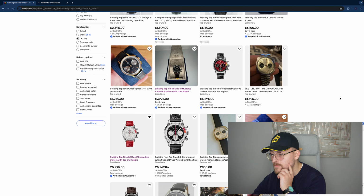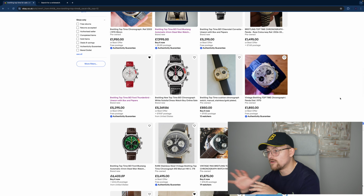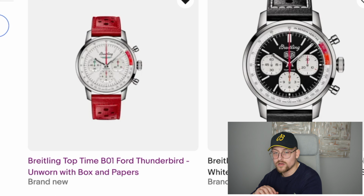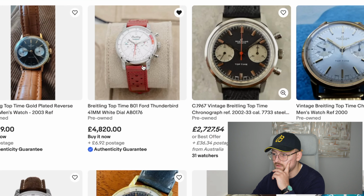Another nice little scalper. We've got a Ford Thunderbird. Now, I love the Thunderbird. I think it's one of the best B01 models. It is lovely. I've seen it in person. Very nice. The red strap is a bit cheesy, in my opinion, but it still looks quite nice as it matches the detail in between 2 o'clock and 3 o'clock. £5,295, great price. Try an offer of £5,000, and that will be a steal.